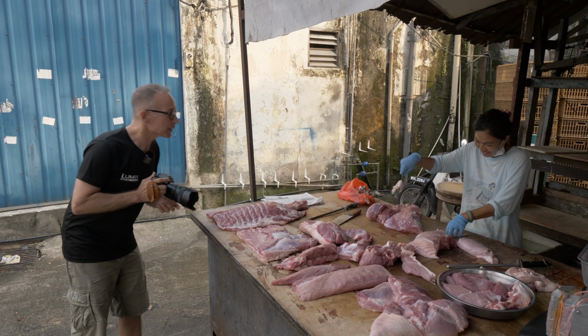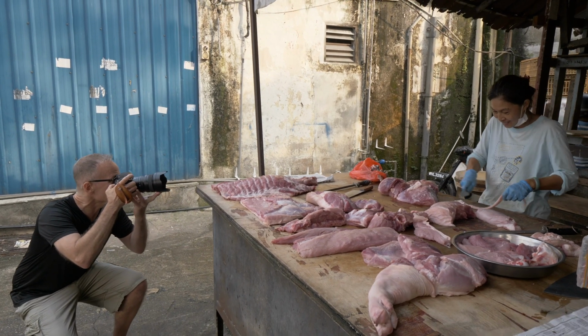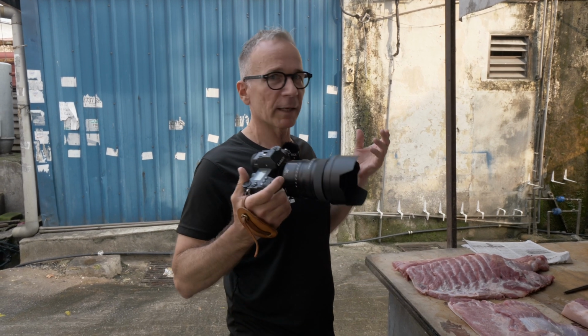All right, I'm gonna take your picture now. Okay, let's get the meat in the foreground maybe. Yeah, this looks good. When you're shooting at a location like this, you have to remember that these people are working here, so you have to respect that, and if they don't want you to take their picture, then you just have to move on to the next person or next subject, because really these people are working and you have to let them do their work.